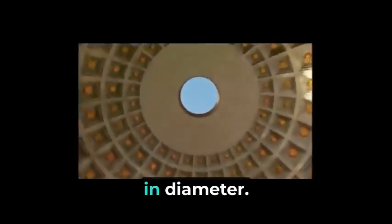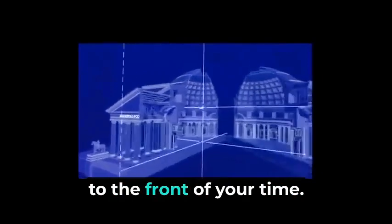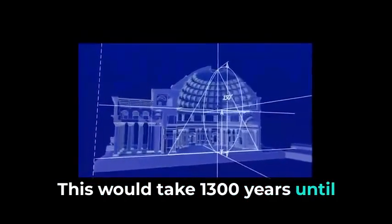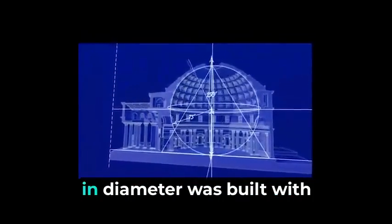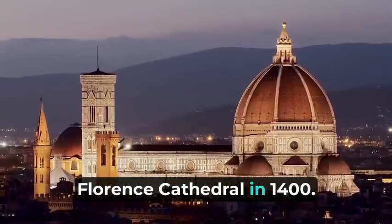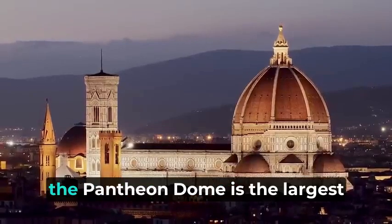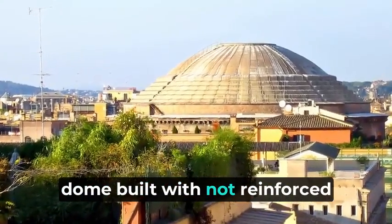To put this in perspective as to how far ahead of its time this was, it was going to take 1,300 years before a slightly larger dome of 45 meters in diameter was built with the Cathedral of Florence in 1436. But to this day, the dome of the Pantheon is the largest dome built with unreinforced concrete in the world.